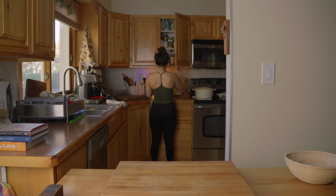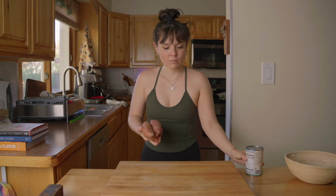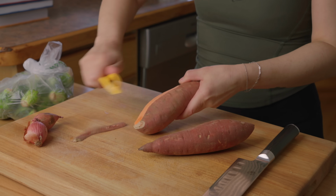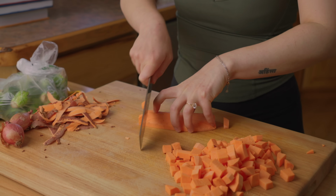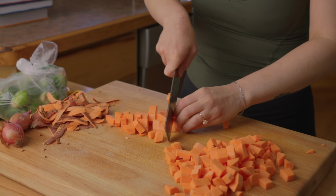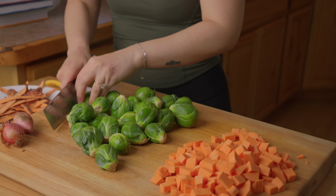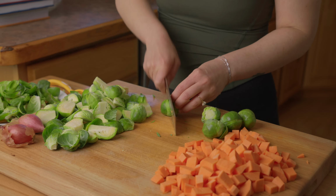Now, it wouldn't be an autumn cooking video from me without some kind of a harvest salad or a grain bowl. I am obsessed with these types of salads that have tons of different flavors and textures and a combination of fresh and cooked ingredients. I'd probably eat them every day if it weren't so time-consuming to prep all the components.